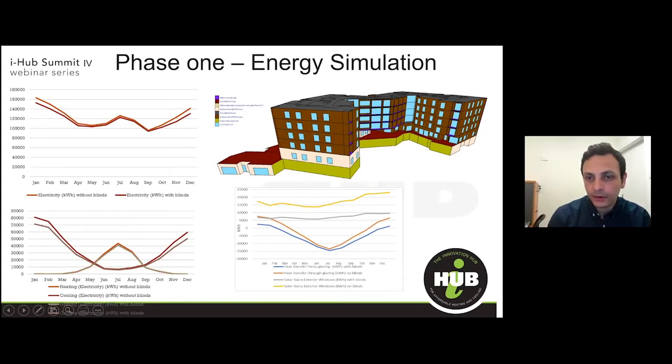The same also happens when you compare between the cooling and heating. So you can see that major effect is in cooling actually compared to heating. So heating, we don't have that much effect. And that makes sense because the building is in a subtropical climate, so the winter is not that extreme anyways. This here shows the difference between with and without the blinds in terms of solar heat gain. So you can see the reduction in solar heat gain when the blinds are used, and also the heat transfer through windows. You can see also that reduction, especially during summer.